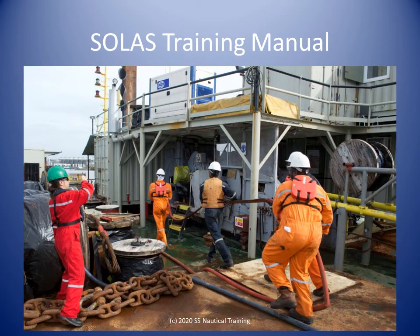The SOLAS training manual contains directions on fixed firefighting equipment. The use of the fireman's suit. The use of self-contained breathing apparatus. Fire hoses, nozzles and hydrants. The location and operation of main and emergency fire pumps.